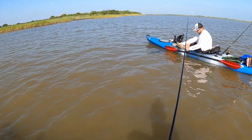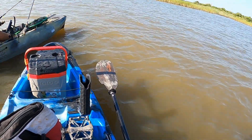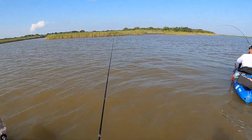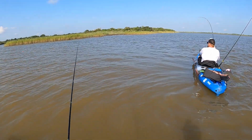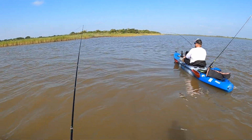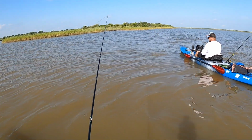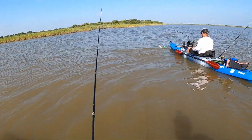No way. A little bit short? Yeah. There you go. That's a nice fish too. All right, Brandon. Brandon's got in the groove there. Yeah. It ought to be a good drum. Yep. That's a good drum.